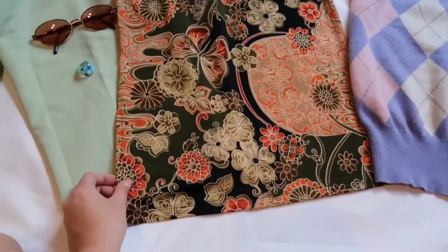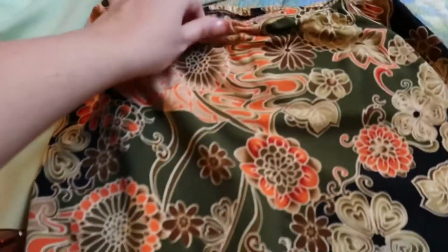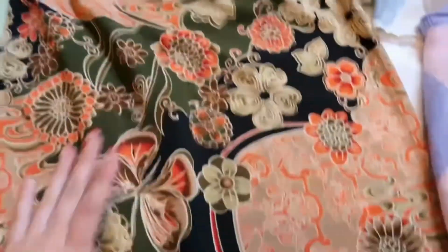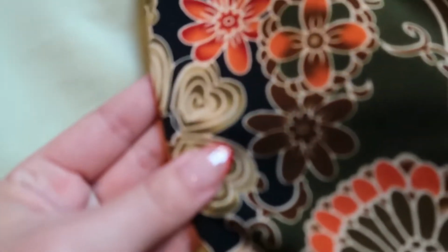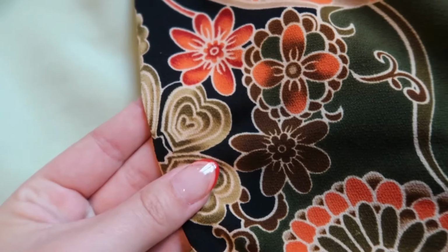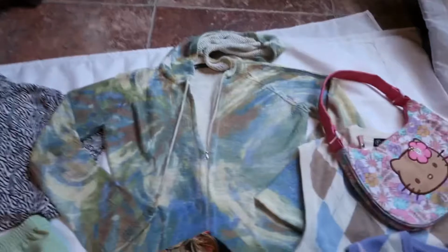So I found this skirt for her, which is long and has a little slit in the side, it has an elastic waist, and I just love the green and the brown and everything that's going on here. And this pattern has been really popular all over Pinterest and everywhere, so I think that she's gonna really love this. And I also found this zip-up jacket, which looks like watercolor, and it's so cute.